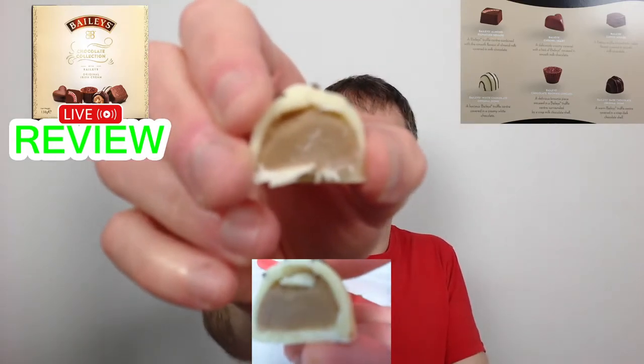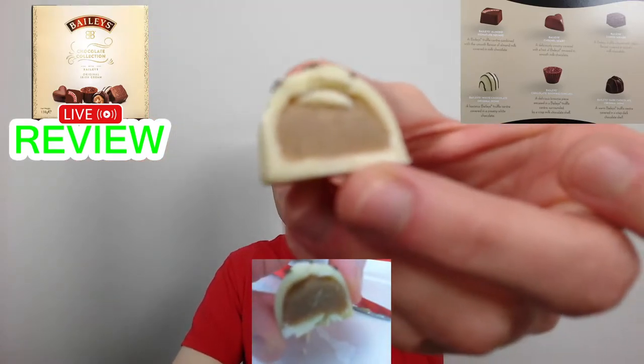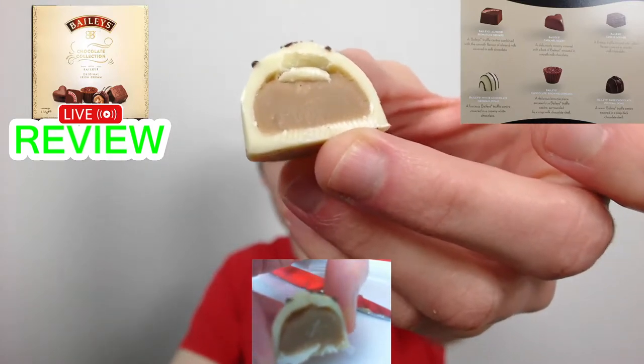Now, this one doesn't give you any. There we go. It's not broken at all this time. Normally it's been squashed in the other ones. This one stayed quite solid. Don't know if that means it's a bit less of a cream this time around. Let's check that out. Don't really want to disturb it. It looks very nice and neat.